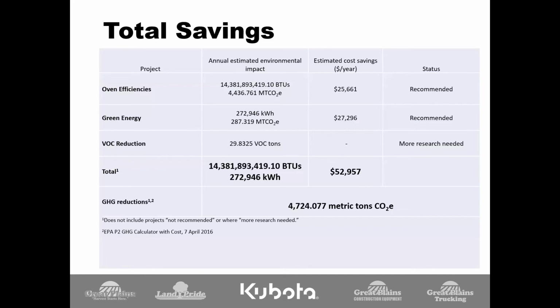Overall, if Great Plains were to implement all of these projects, they'd be able to reduce their energy consumption by 14 billion BTUs and 272,000 kilowatt hours per year, saving the company $52,000 and reducing carbon dioxide emissions by 4,000 metric tons.